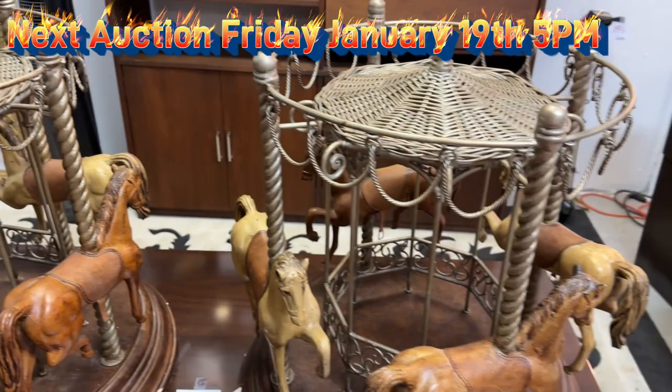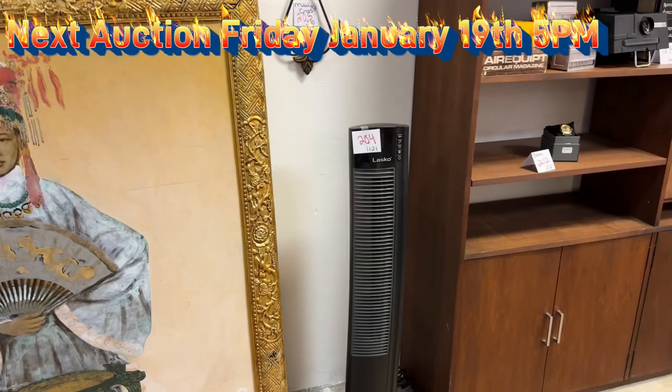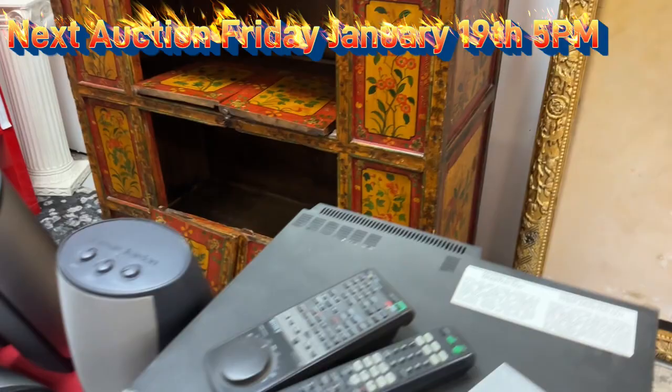You've got the coffee table. We've got these little baby tables right here. You have the Geisha chick, the Lasko fan, got a nice Lasko. We've got metalized cross. Check it out. Pair of art. Look at this old cabinet. Pretty crazy right there. And then we got really crazy and we put this whole lot together.